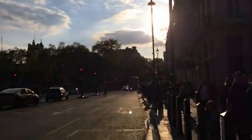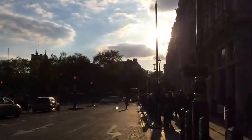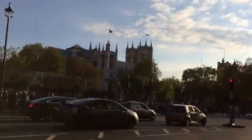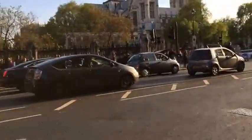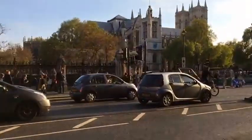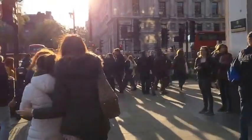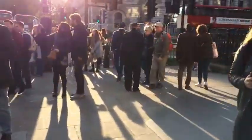Sun's fierce, hey, walking into the sun. Sunset. Westminster Abbey there. I can't see a thing. Sun is blinding. I don't know what you can see. Maybe the camera can do better than my eyes. It's direct sunlight.